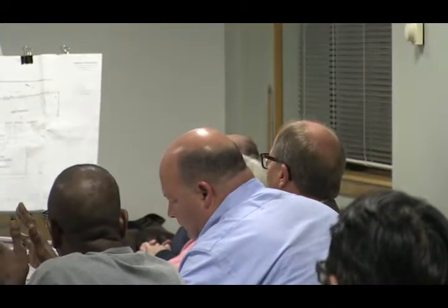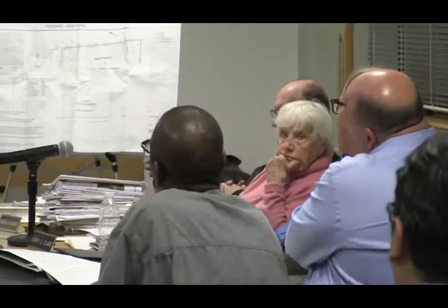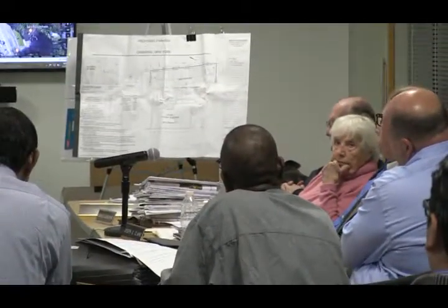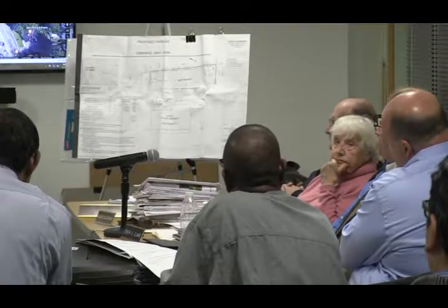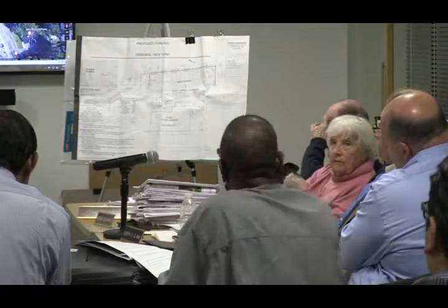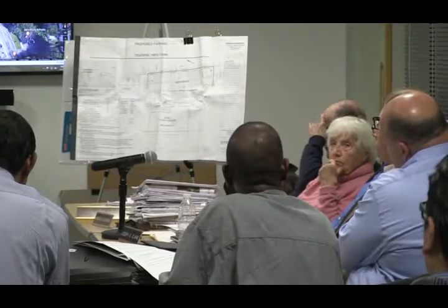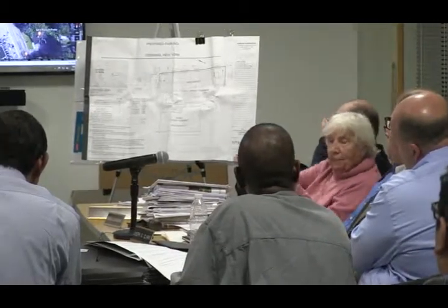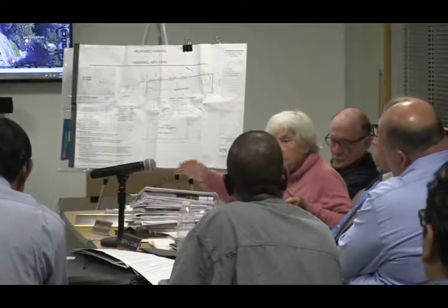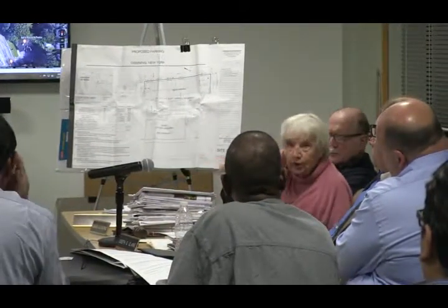Is the topography with that drop causing you to have to put the 17-foot wall up? Are there any other alternate ways to do that? Because it's up high. I know. And at the bottom, there's about 6 or 8 feet, which runs all the way across.